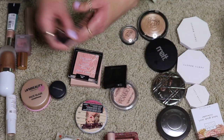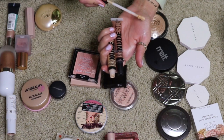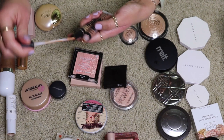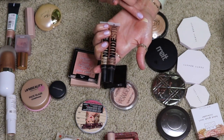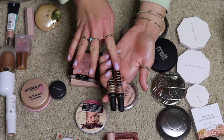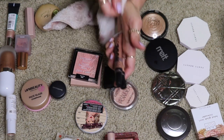And I want to decide among some of these. I feel like this one would be such a pretty eyeshadow, and this highlight is also so pretty, and they're liquids that I really like, so I think I'm going to keep both of these as well.